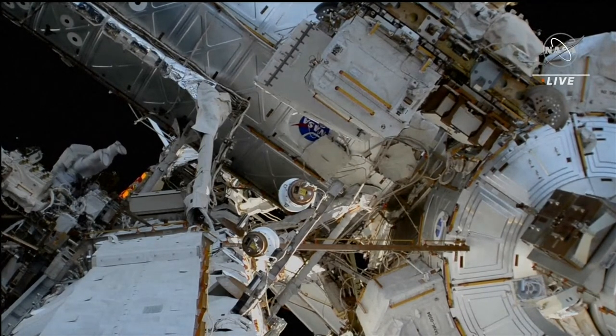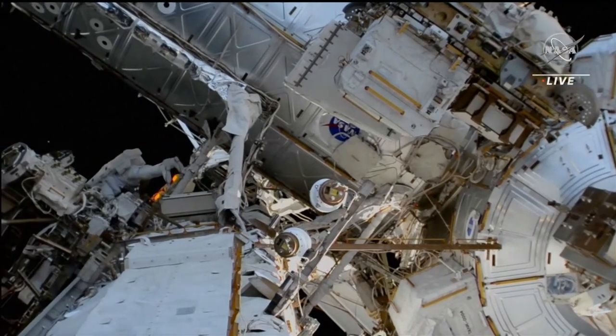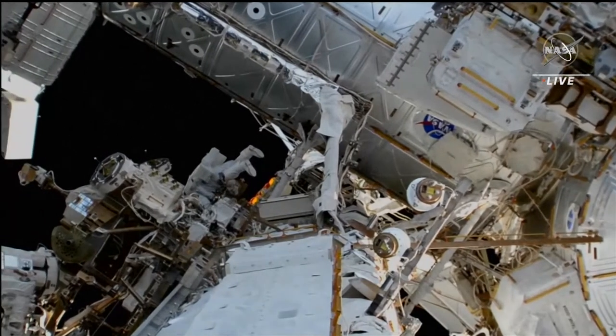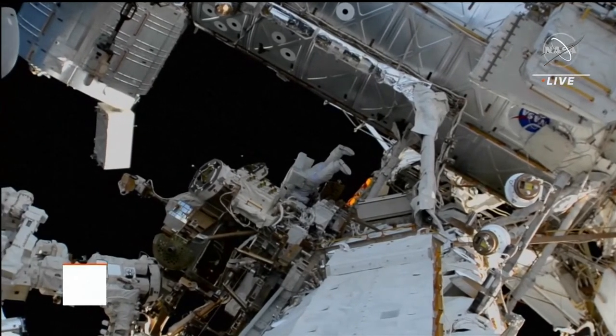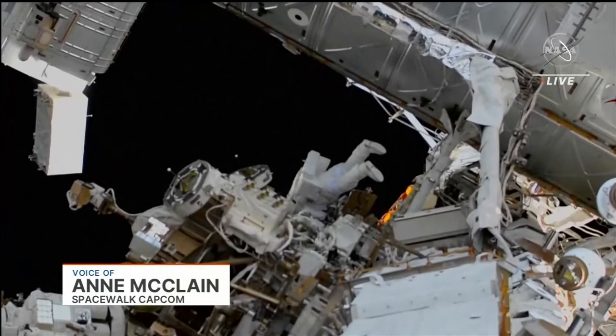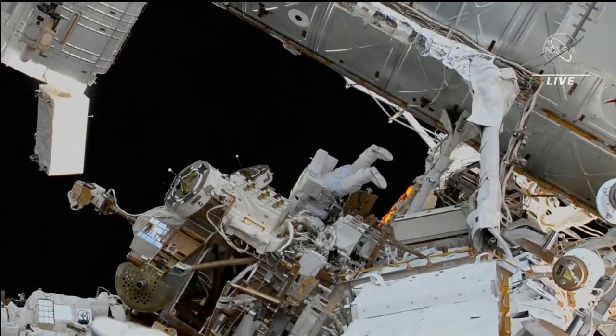All right, passing the anchor hooks. Copy. And Sultan, we see you at the APFR. When you have a second, we'd like you to double check that the pitch setting is Papa Papa, and then we want you to not change the pitch setting when you translate. All right, we'll check for Papa Papa. We'll not change it.